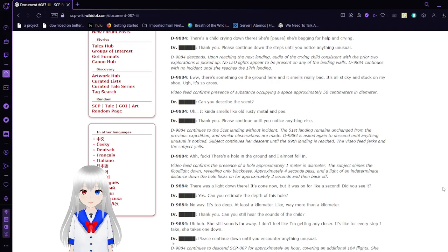Ah, frick! There's a hole in the ground and I almost fell in! Video feed confirms the presence of a hole approximately 1 meter in diameter. The subject angles the floodlight down, revealing only blackness. Approximately 4 seconds pass and a light of indeterminate distance from the hole flickers on for approximately 2 seconds and back off.